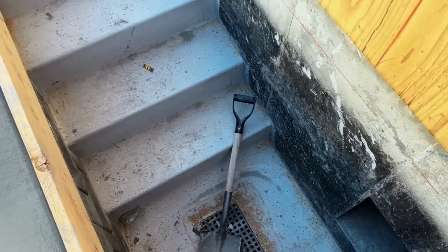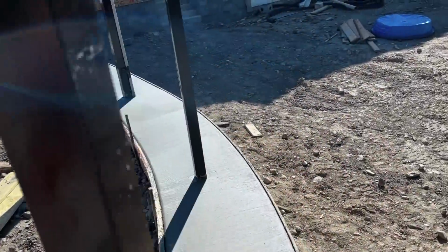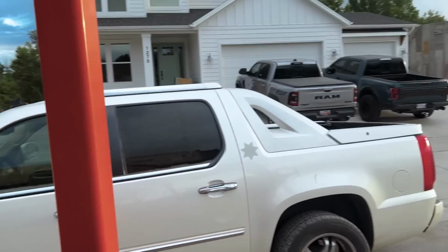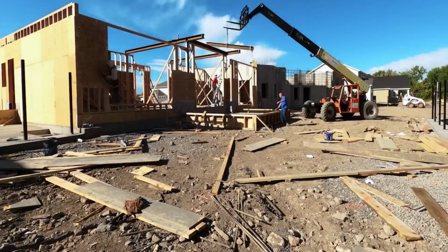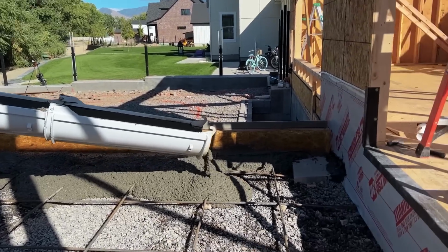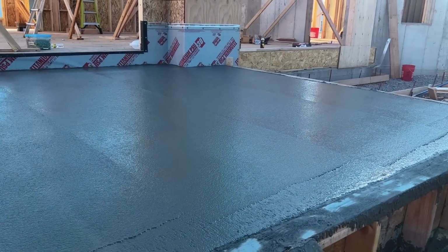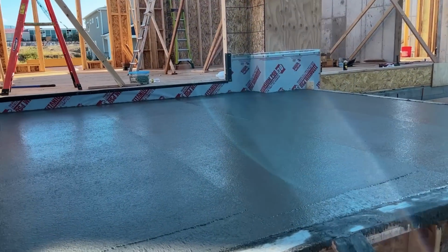Our doggy door. We're starting to set our first steel, so that means we're going up to the next floor. Still very wet, but it's very flat. Finish it up in a minute. These guys rock. I'm just the helper today.